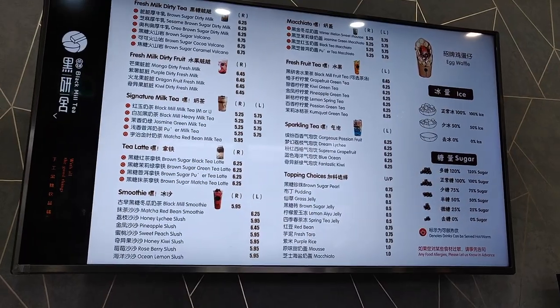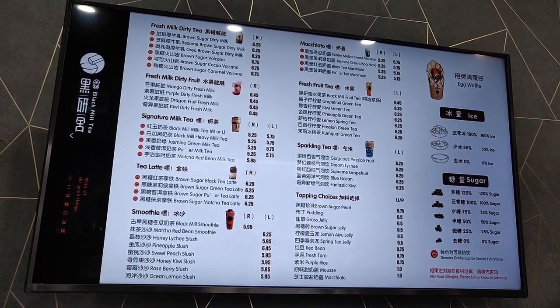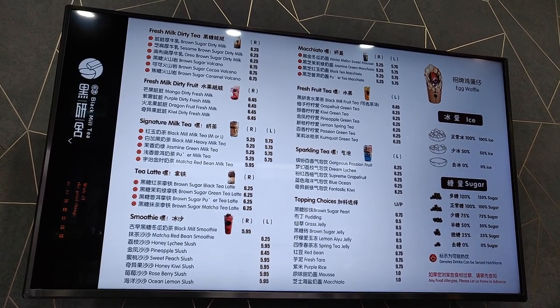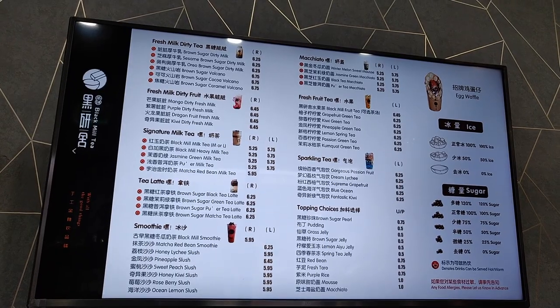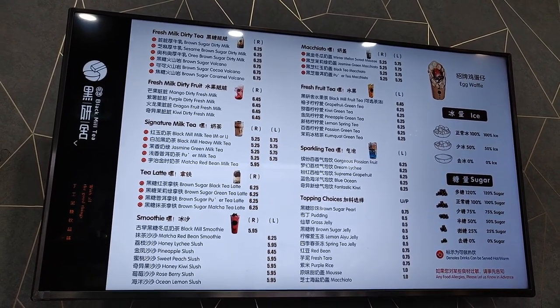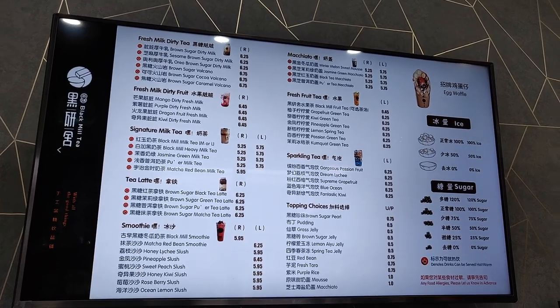Wow, they've got a lot of specialty items. So they've got fresh milk, dirty tea, fresh milk, dirty fruit, signature milk tea, tea latte, smoothies, macchiato, fresh fruit tea, sparkling tea, and then you've got the topping choices.